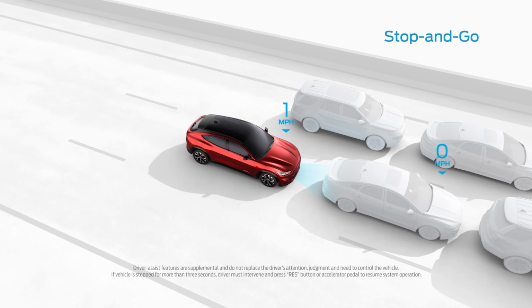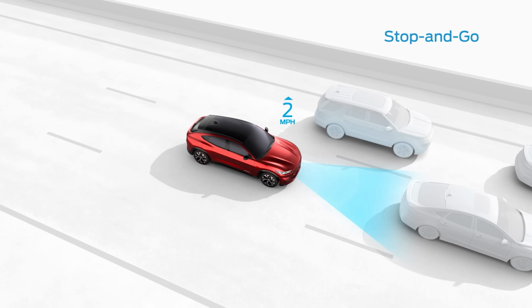Backup camera with parking sensors. The backup camera, I think, is now required by law on every new vehicle, but it's nice that you've got the backup sensors to go as well. And adaptive cruise control with stop and go and lane centering.